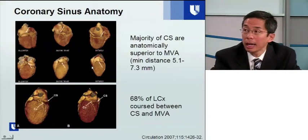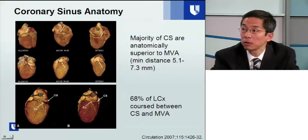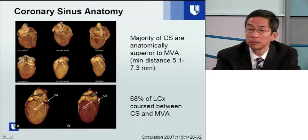However, there are some important anatomical considerations with regard to the coronary sinus anatomy. The majority of coronary sinuses are anatomically superior to the mitral valve annulus by a distance of about 6 millimeters. So by placing a device in the coronary sinus, it may not provide the degree of shortening one expects at the level of the mitral valve annulus. In addition, the majority of patients have a left circumflex artery that courses between the coronary sinus and the mitral valve annulus that may lead to impingement of the left circumflex if a device is placed there.